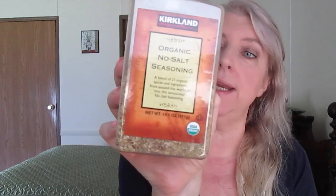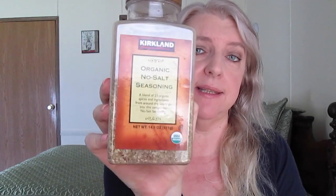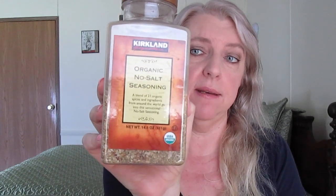This is by Kirkland, which is a Costco brand. Well, we don't even have a Costco around here where I live, so I ordered this off Amazon.com. But if you have a Costco, you have to try this. This is Kirkland's Signature Organic No Salt Seasoning. And what it is, is 21 different organic seasonings and spices in this container. And in the container you get 14.5 ounces or 411 grams.